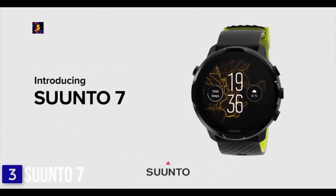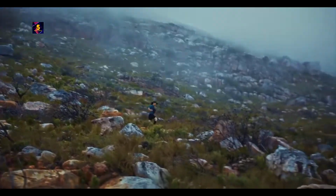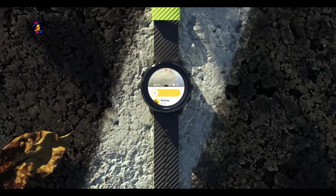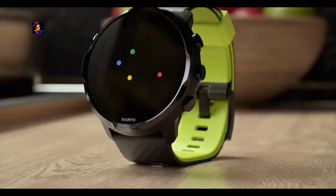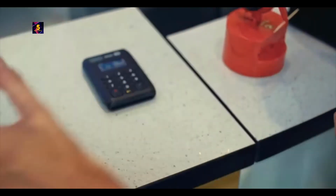SUUNTO 7 is the latest sports watch from SUUNTO, the Finnish brand with over 80 years of experience in equipping people for adventure. It combines SUUNTO's industry-leading sports expertise with smartwatch features from Wear OS by Google, making it a perfect companion for sports and everyday life.